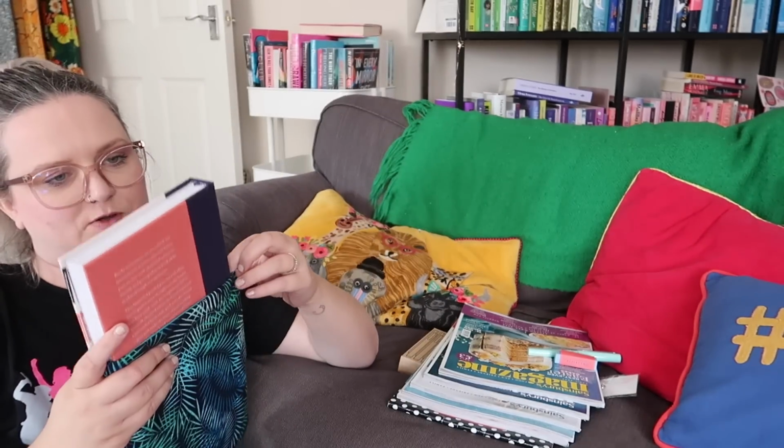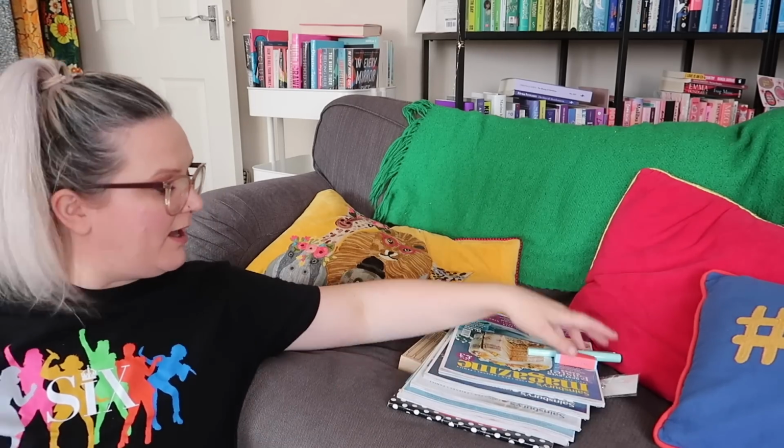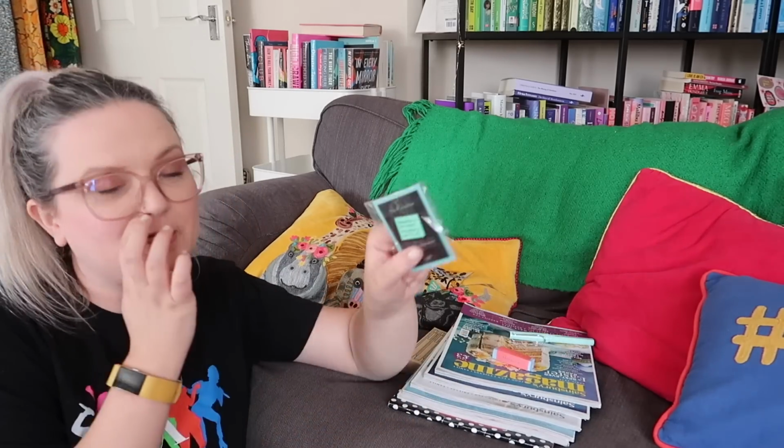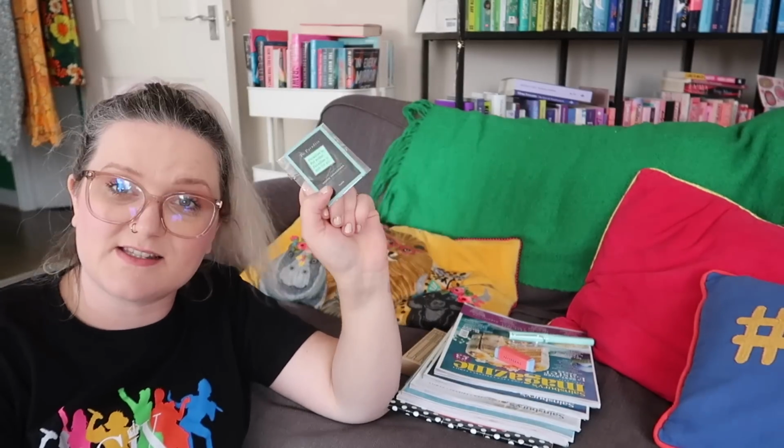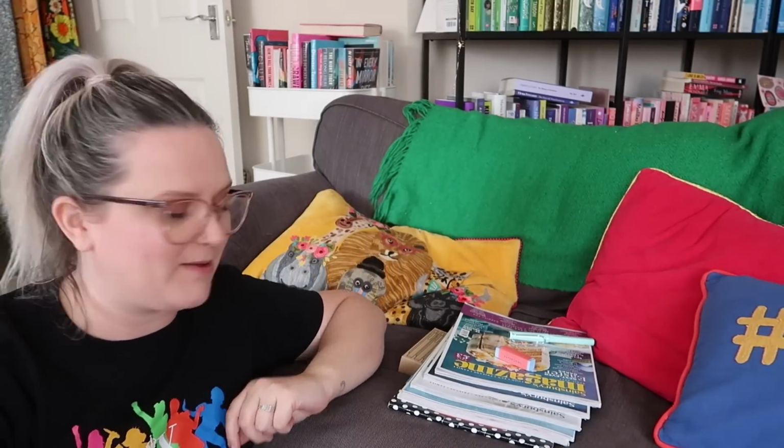So maybe I'll use that book club journal next year for my book club. And then I've got a little pin badge that came with the book of To Paradise by Hanya Yanagihara. Paradise is for some, paradise is not for all. I'll put that with my pin badges.